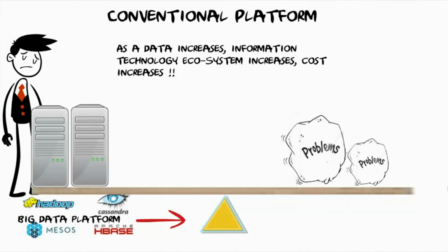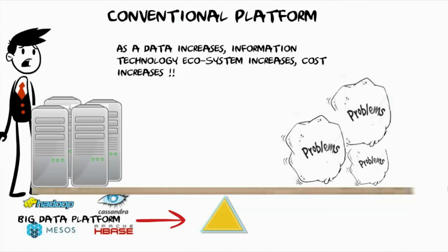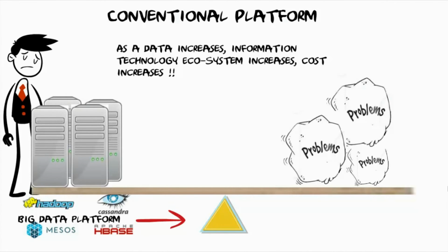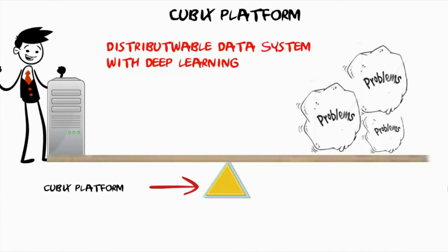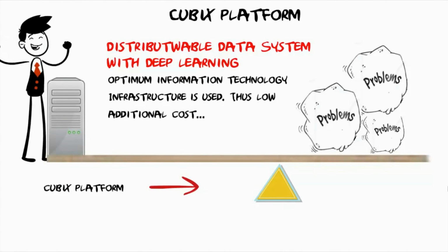In existing platforms, a problem is broken into n smaller isolated problems, whereas in Cubics, all the nodes try to solve the same problem. In a conventional platform it's hard to move the pivot since it's a cluster of systems. Unlike conventional platforms, which are a distributable file system, Cubics is a distributable data system with deep learning. Since it's a single structure, the Cubics pivot can move to optimally tune the IT infrastructure.